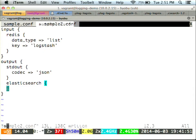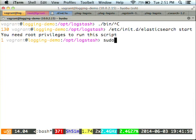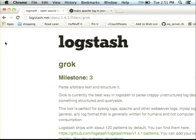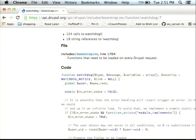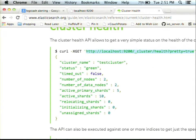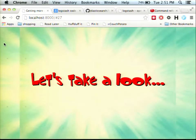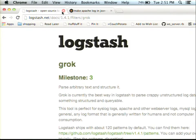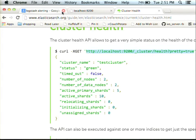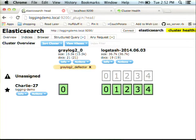Okay, so the other thing we could do is not run it embedded. Because Elasticsearch has all these awesome auto-discovery features, we can start up Elasticsearch on our VM here. And inside of our VM, you can see that we're now connected.